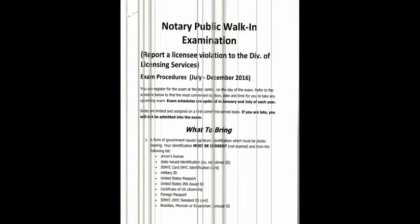They will look at the picture, they will look at you. I mean, if it's expired, you're going to be wasting your day, guys. So keep that in mind. Make sure it's not expired.